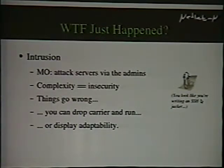But in this case, things went wrong. And yeah, you could drop carrier and run. Well, you could display a little adaptability, do something a little different. And that's what I like to think this is. It's a little different.